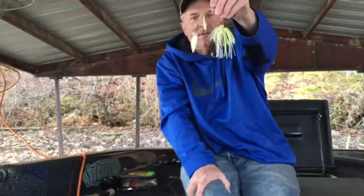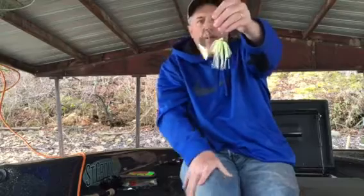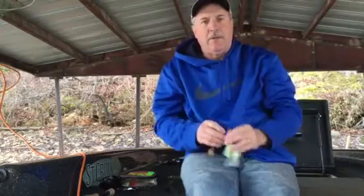This bait is white and chartreuse. I just kind of go with the standard white and chartreuse colors. I don't get anything elaborate on the spinner bait. But you can fish this. With the lake being down, there's a lot of shallow logs and wood and sticks exposed in the first 2 to 3 feet of the bank.